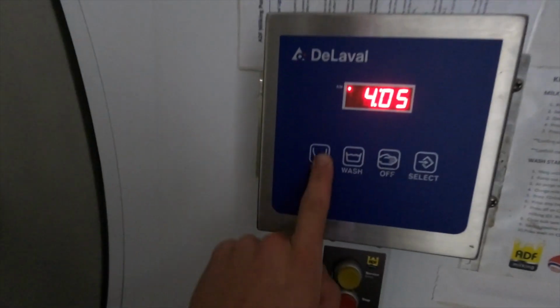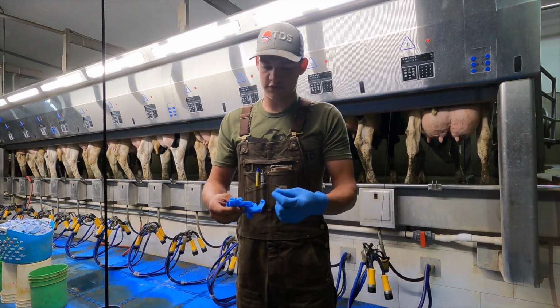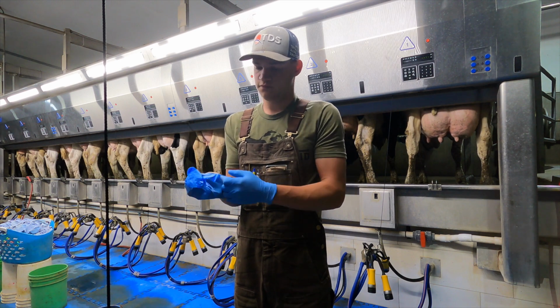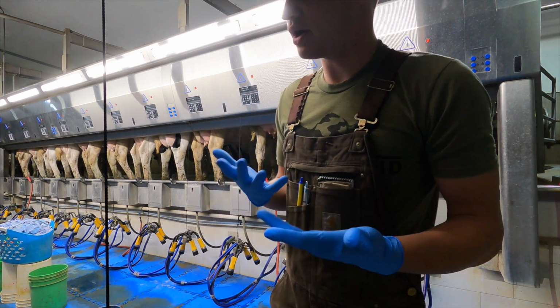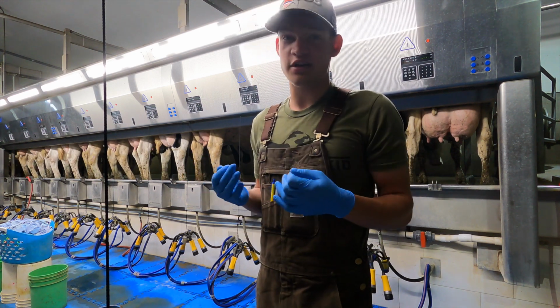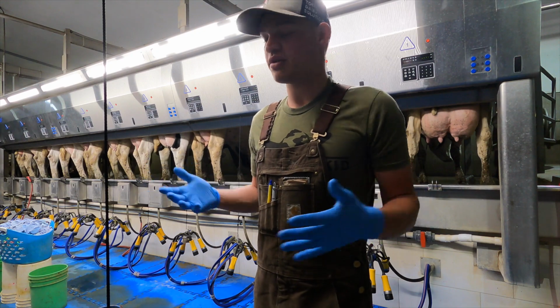Gotta click milk. You can hear that milk machine fire right up. Put on some milker gloves. We don't wear these gloves to keep our hands clean. We wear them because it's a more sanitary way for the udders. It's gonna keep them a little healthier and not spread any bacteria around, apparently.